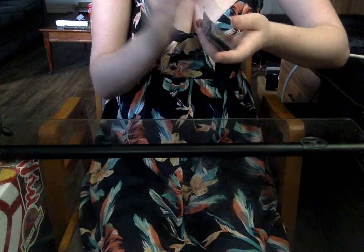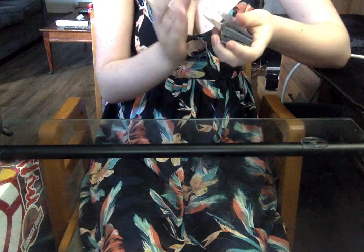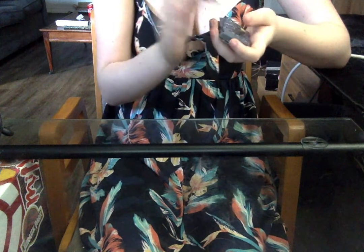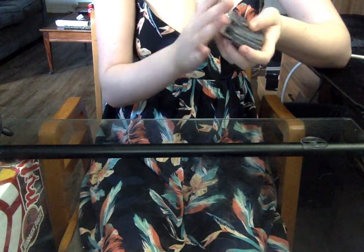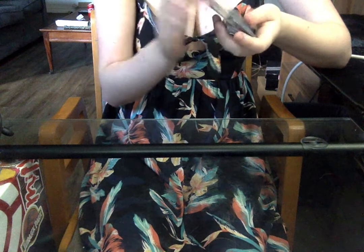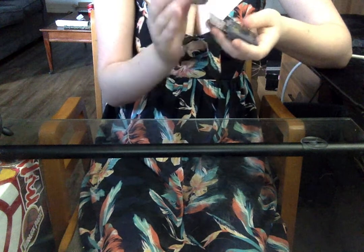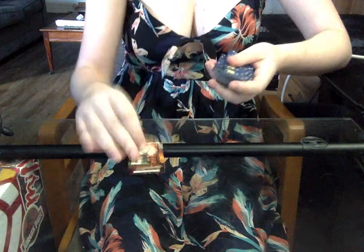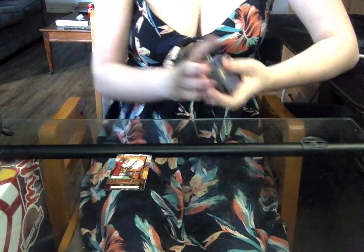Is deck two's pet happy? Okay, you've got the King of Wands.